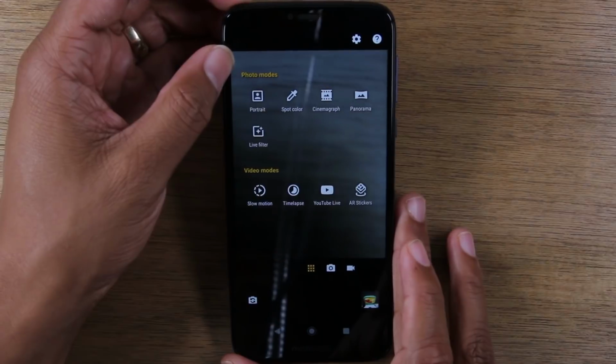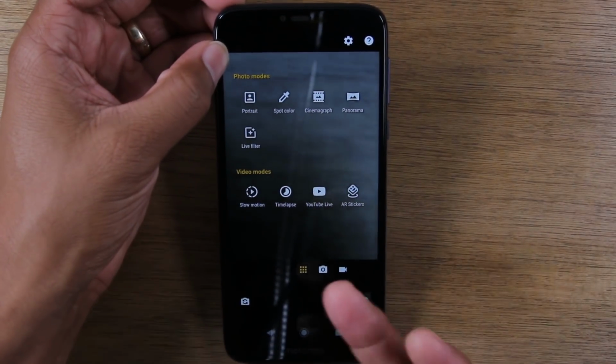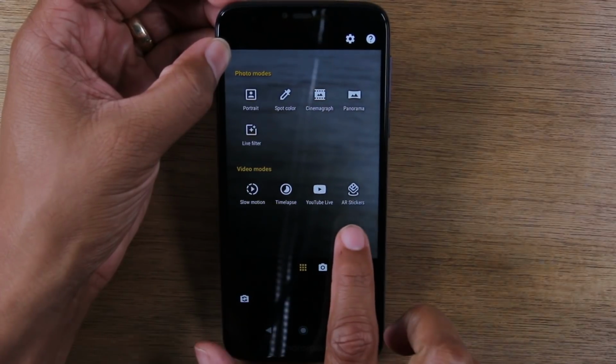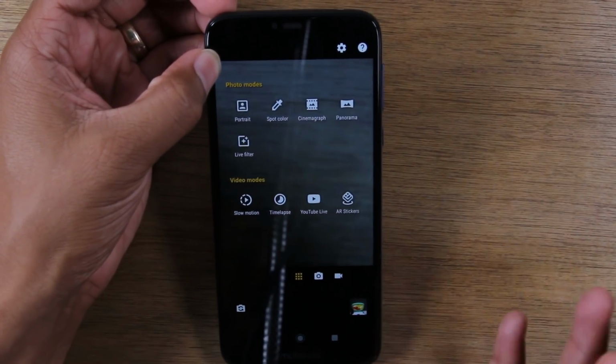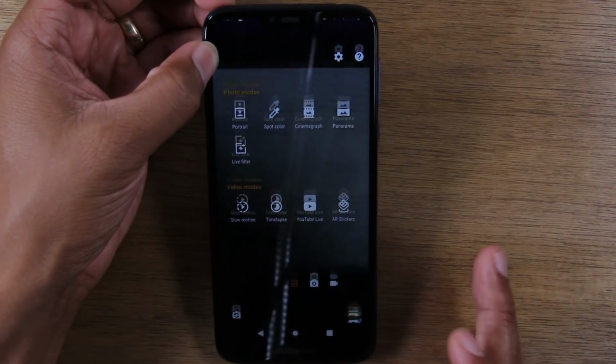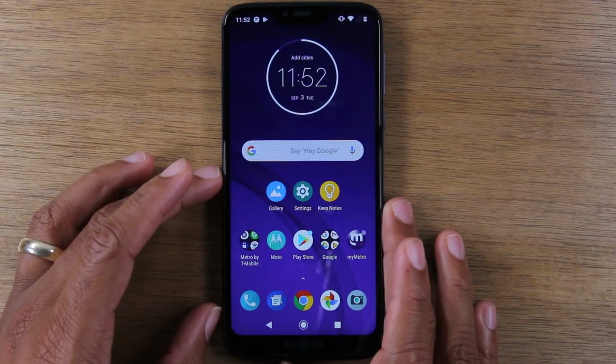Obviously you can do this through the YouTube app, but when it's built into a phone, it tends to work even smoother. So definitely cool to have that built in, and this AR sticker, which is basically augmented reality. You can do a lot of cool things with that too. So you're getting a really good camera and a lot of fun things to play around with.